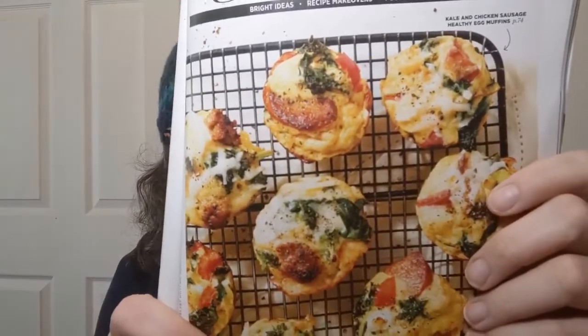Oh, and here's the good for you section. Kale and chicken sausage healthy egg muffins. Despite the mention of kale, which a lot of people hate, I don't mind it. It looks really good. I had a chicken sausage with kale that I purchased at Publix in their meat section. You still had to cook it yourself. It was flipping delicious. I'll go back and get more. I got them when they were on sale to try them out.